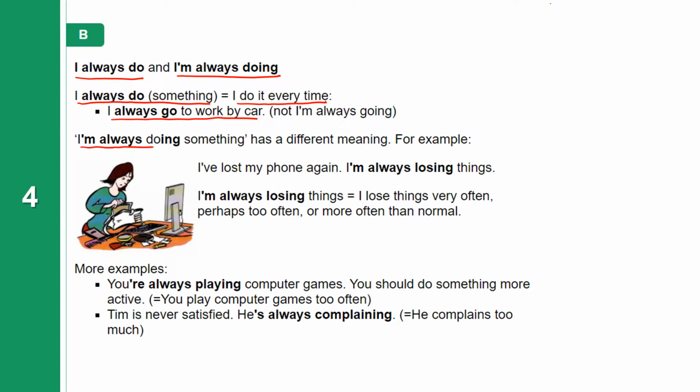When you say I'm always doing something, it has a different meaning. For example, I've lost my phone again. I am always losing things. I'm always losing things means I lose things very often. Perhaps too often or more than normal.